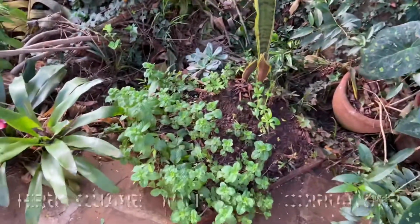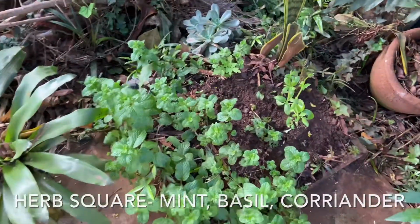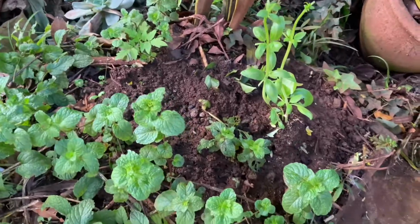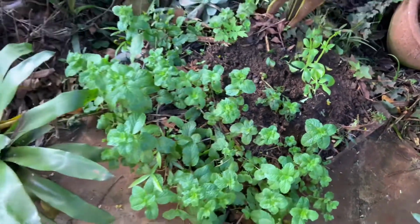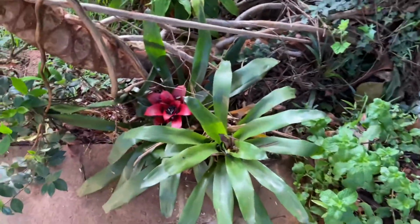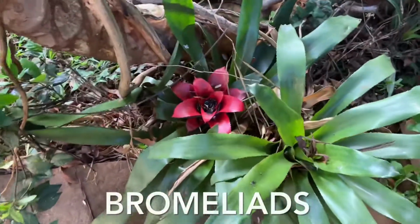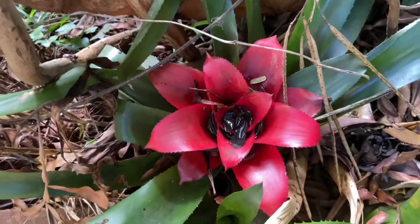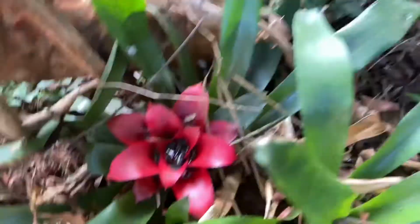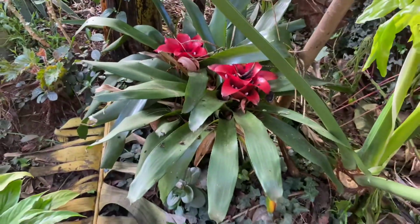We have the herb square here with a lot of mint. We also have the basil, and we just planted some coriander because it had dried off, so hoping to get some of that. We have the bromeliad flowers here. It's incredibly beautiful plants, very hardy, and then the flowers are so beautiful, red color. We have two more over there.